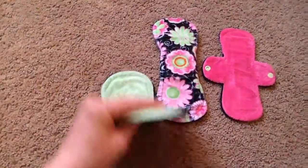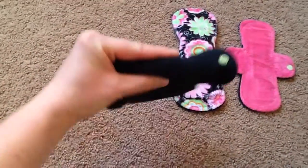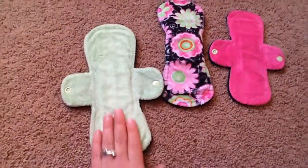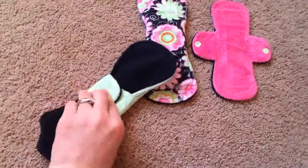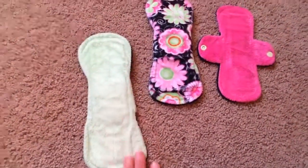It is thicker. And like I said, I don't know what's in the core, but minky topped and fleece backed. This one snapped up was almost exactly 3 inches. Like, it was just a hair short of 3 inches.